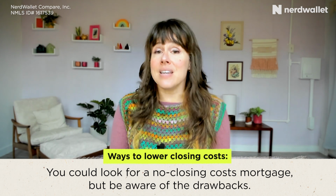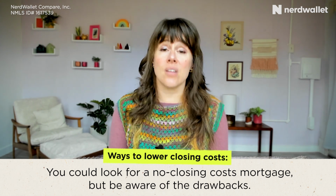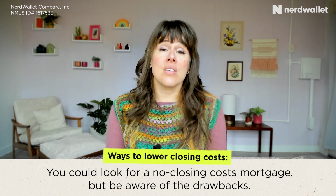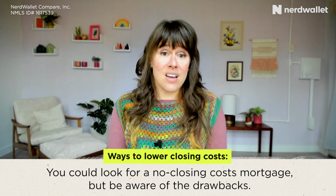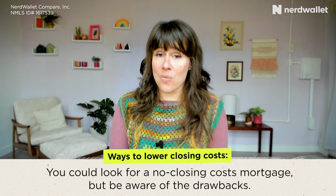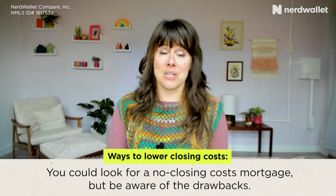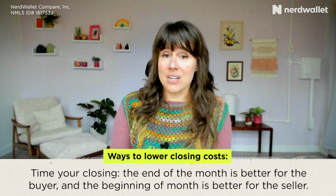Usually the way this is done is adding the closing costs into the total mortgage amount. So that means that your loan is larger and also you're paying interest on the amount of the closing costs. Another thing that you'll sometimes see with no closing cost mortgages are loans where instead of paying the closing costs up front, you agree to take a higher interest rate. That can also get really costly because then you're paying more over the life of the loan because you have more interest to pay.